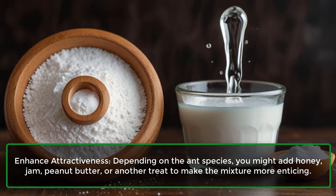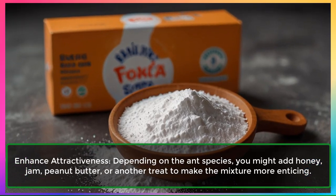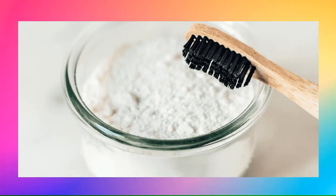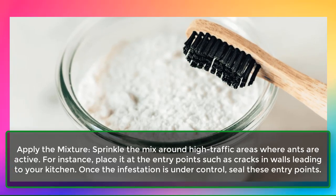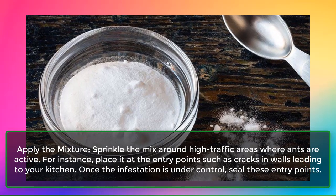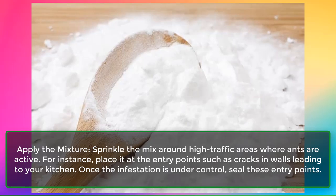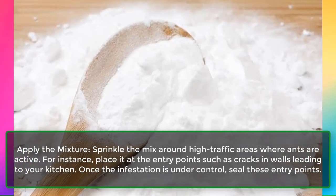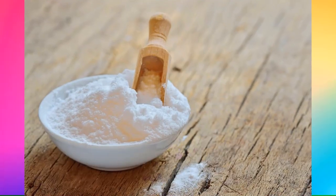Depending on the ant species, you might add honey, jam, peanut butter, or another treat to make the mixture more enticing. Apply the mixture. Sprinkle the mix around high-traffic areas where ants are active. For instance, place it at the entry points such as cracks in walls leading to your kitchen. Once the infestation is under control, seal these entry points.